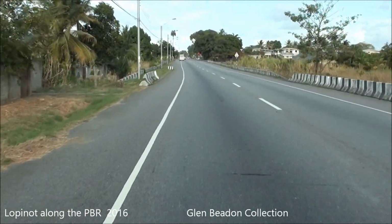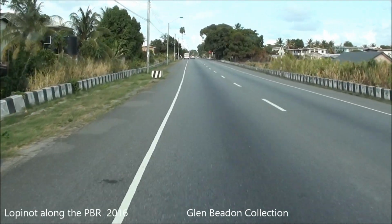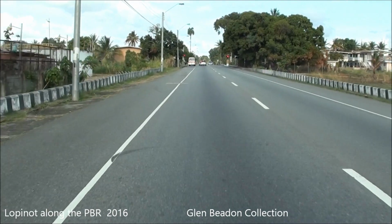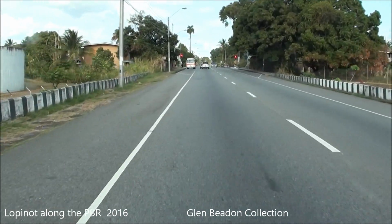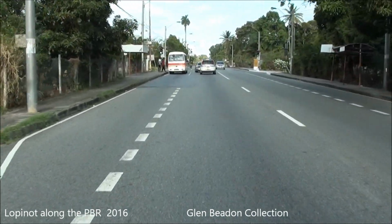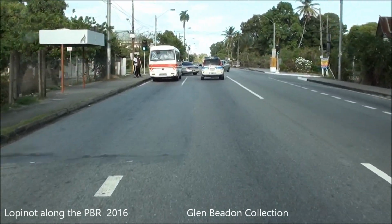If I'm not mistaken, this is Lopino. I was just about to say that. Did you see the video I did with the house and the train? I have David Moore do me a painting of a steam coach going this way. Oh, the house is gone. Oh no, it's still there. Look at that. It's still there.